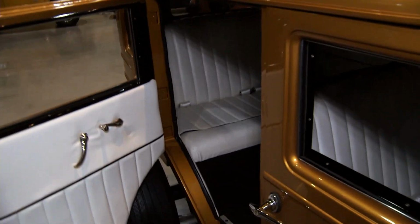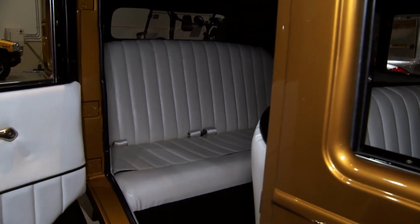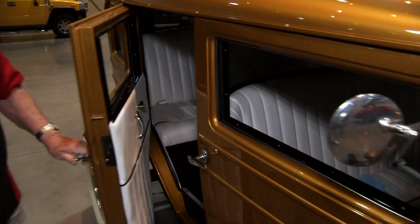And another hit on this, suicide doors. They made it real easy to get in and out. Look at that beautiful white interior, how much room there is in the back seat. We've got a lot of cars coming up for you. But first, let's check in with Dave Dobson.